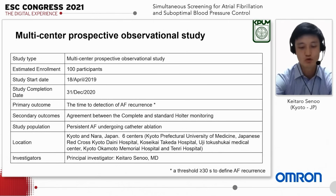And the patients are routinely followed up in clinical practice because the results of the device are blinded to both the patients and the clinicians. And we have completed all the patient registration and are now following up those patients.